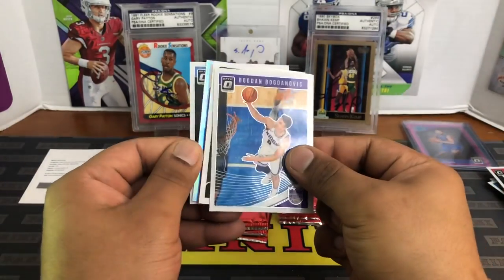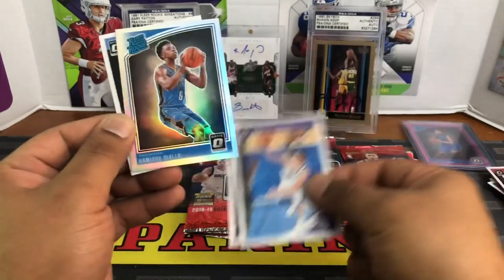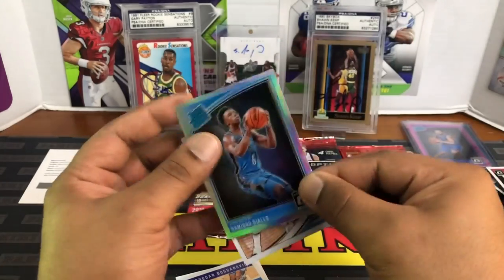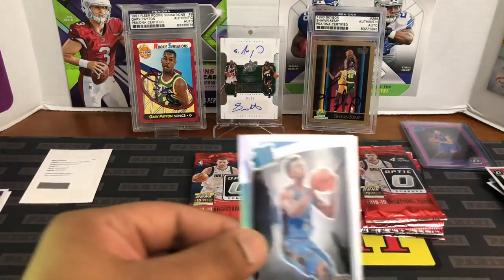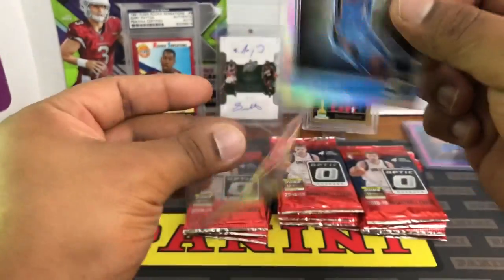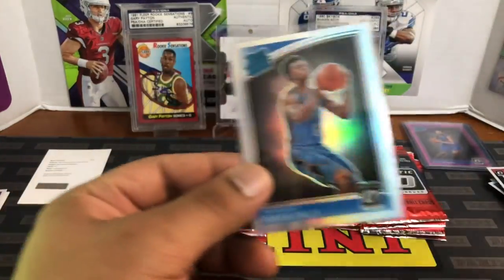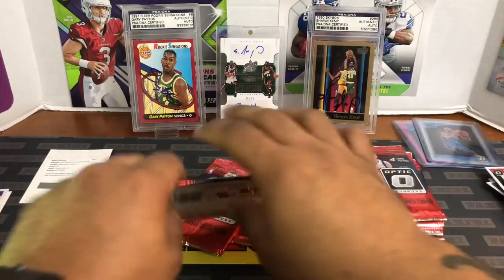Okay, uh-oh. Is this our auto? It is. It looks like it's going to be... Oh, we got a silver Hollow Diallo and then a Jamychal Green. It may not be a rookie, this auto. It looks like it might be a vet auto of some sort. We shall see if I'm wrong or right. Silver Diallo, that's not bad. For the Thunder. Put him there. All right.